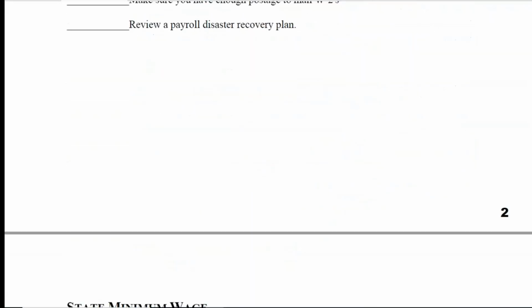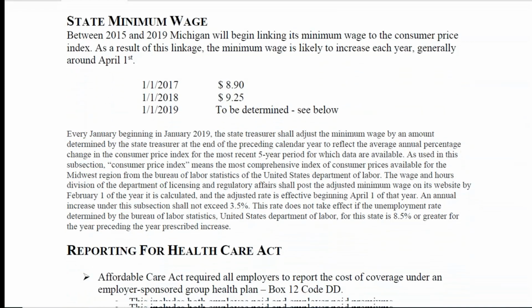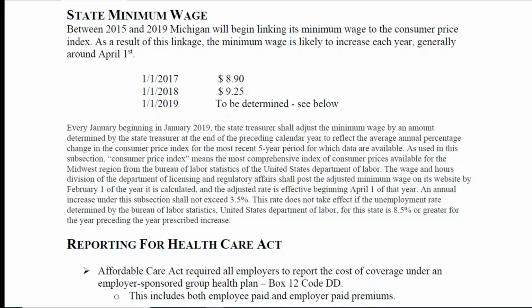So on the next page, on page 3, just a reminder about the state minimum wage. That has been going up the last several years, and for January 1st, 2019, it is still yet to be determined. In my fine print here, it's going to be determined every January, by February 1st of the year that it's calculated, and the adjusted rate will be effective beginning April 1st. So you're going to want to make a note on your calendar and watch the state of Michigan and find out what the change in the state minimum wage will be, if that impacts you. It'll be determined sometime here in January and will be effective April 1st.